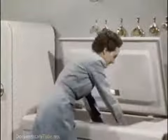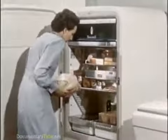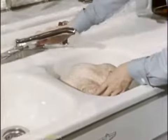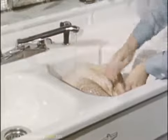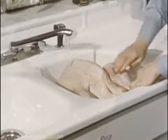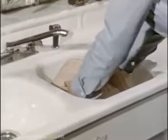If you have plenty of time, let defrost gradually in your refrigerator in the regular food compartment. Allow 24 hours at least. Or if you're in a hurry, put under cool running water for 1 to 3 hours. When just pliable, the leg can be moved. Turkey's ready. And once defrosted, don't refreeze. Turkey's a delicate food. Thaw and cook and eat.